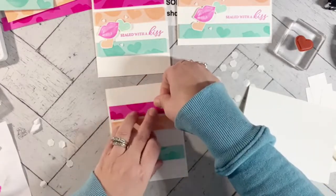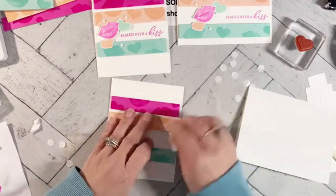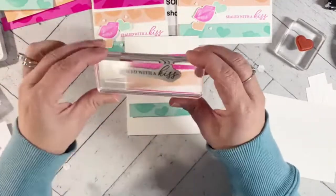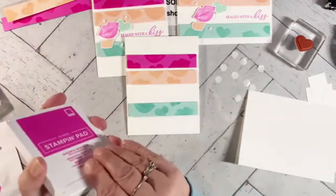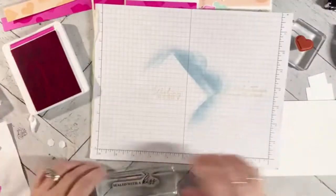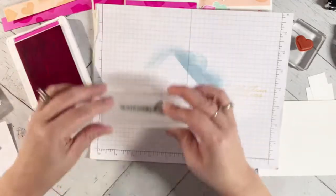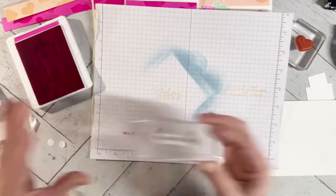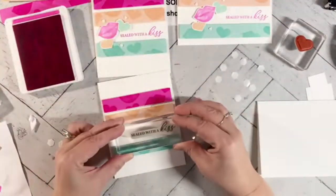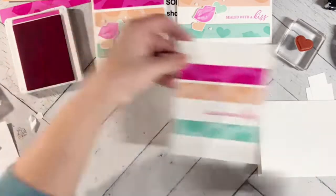It's so hard to know when I do this if I'm doing it straight because I have a camera sitting in front of me. Okay. There's that one. Now I'm going to go ahead and bring in the Sealed with a Kiss. And I always tell you guys, make sure you practice on a scrap piece of paper to make sure your sentiment's going to be straight. I'm going to be using the bottom line, and you can see that it's nice and straight, and that's going to go right inside this space right here. Okay, there's the first one.